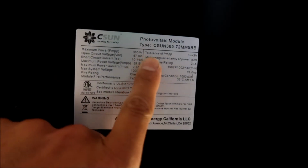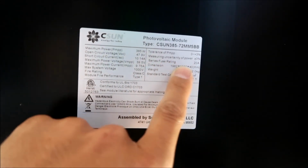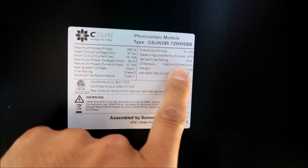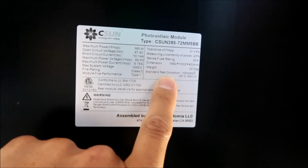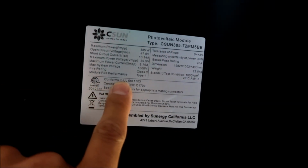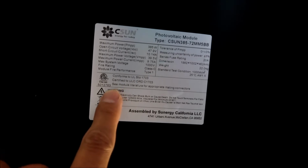All right, there's just something about tolerance, uncertainty of power. There's a fuse rating of 20 amps. There's the dimensions, 1982 by 1000 by 40 millimeters. It weighs 22 kilograms. And I heard these can withstand hail also. These are pretty strong panels. And they're UL certified, or it says it conforms to UL standard.